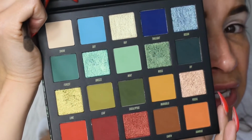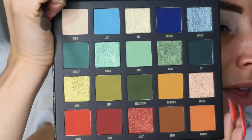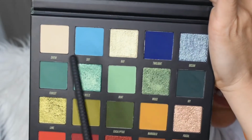I love that these are all shades that I would actually love to wear. I'm not that huge of a red person, and even the reds in this palette make me want to try them. This is just so unbelievably beautiful, as you guys saw from the swatches. And then of course you've got monochromatic looks across each of the rows.